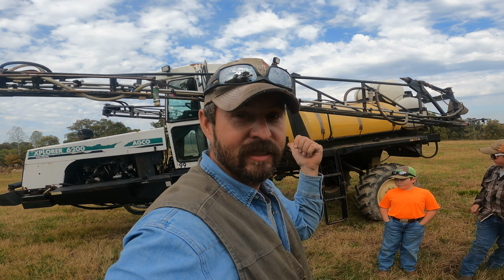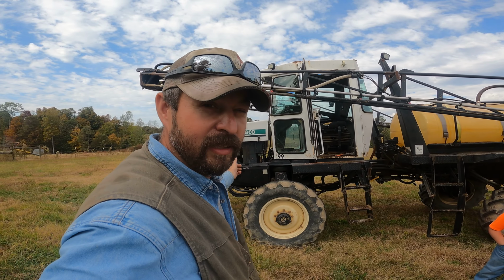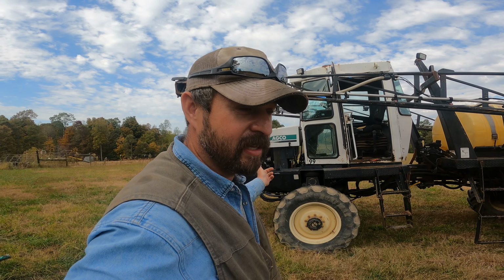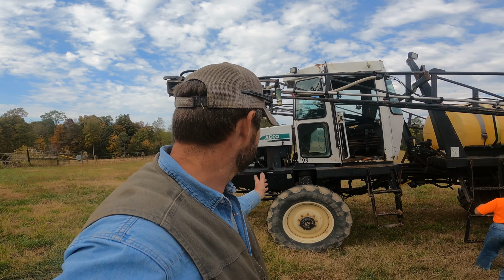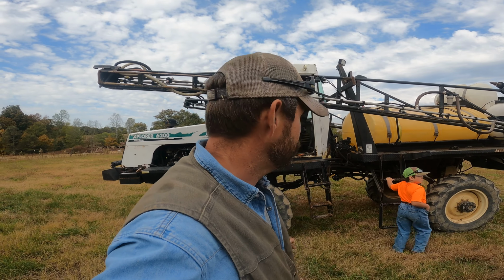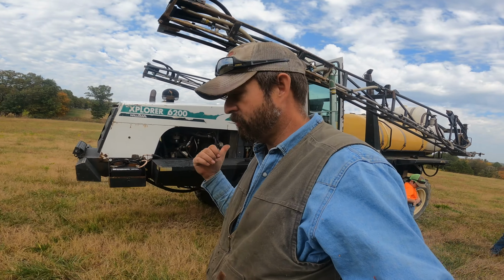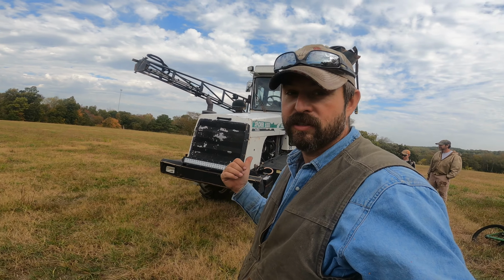So, 60-foot booms, 500-gallon tank, has a 4-cylinder John Deere diesel in it. I think it's the same size as like a 6400 or 6410 John Deere. Four-wheel drive, front and rear, air suspension on it. It runs, drives, supposed to have been sprayed with this year.